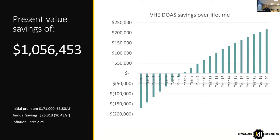And then if you look at the cumulative savings over the lifetime of that equipment, just looking at energy savings, not looking at maintenance savings, not looking at other qualitative improvements that are happening within the space, it was a present value of over $1 million.